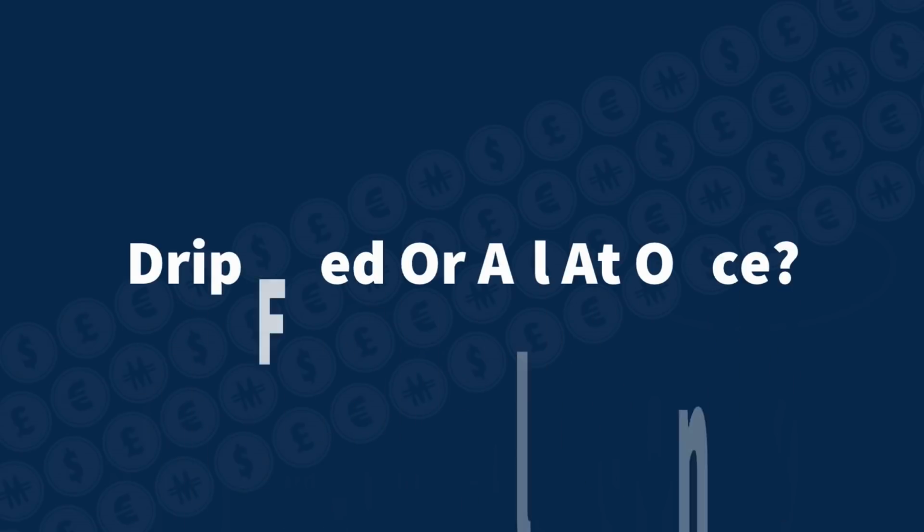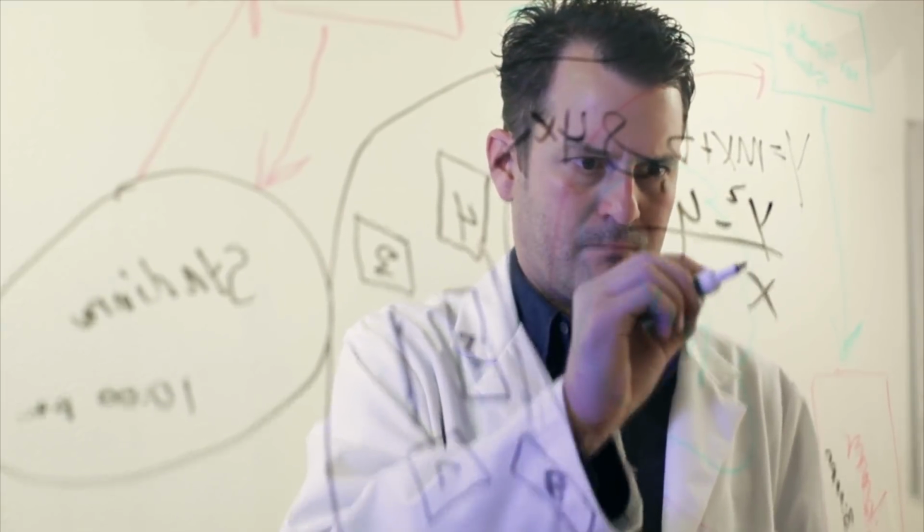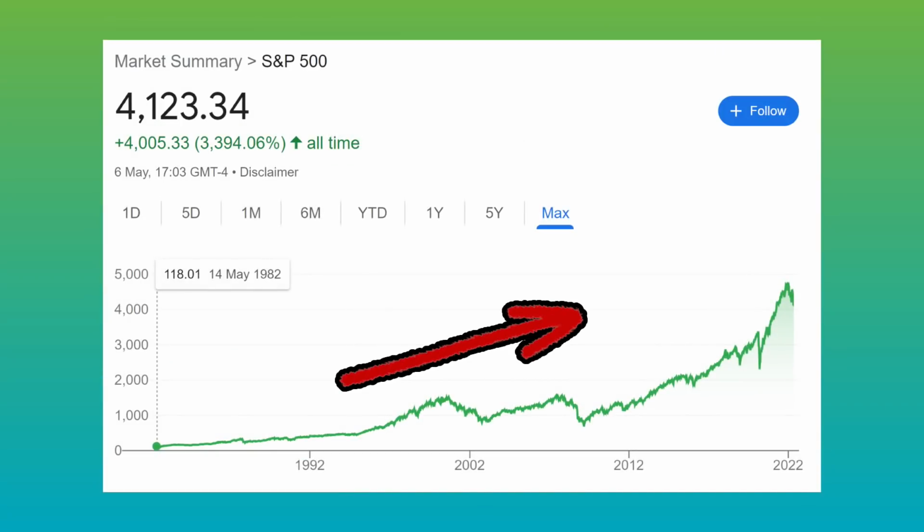Drip feed or all at once? The main reason to drip feed is to avoid the psychological blow of a market downturn happening in the days and weeks after you've just put everything into the market at a high. But the maths is on the side of investing a lump sum all at once. The basic logic is that on average, the market goes up more often than it goes down, so having all your money in the market from day one is likely to do better than having a load of it in cash while you slowly drip it in.